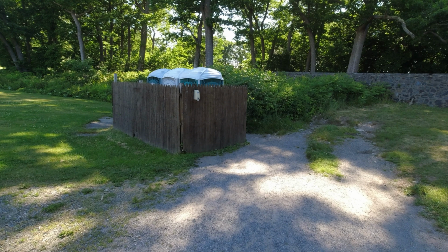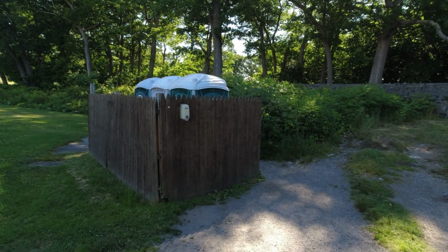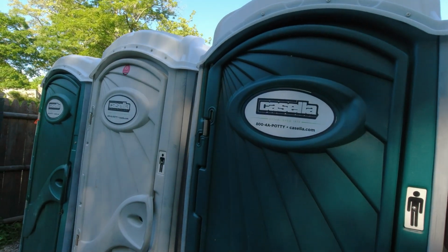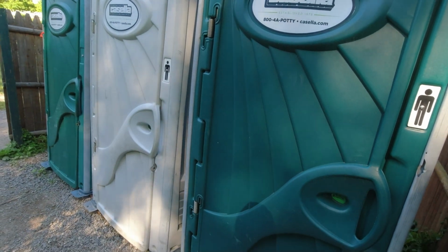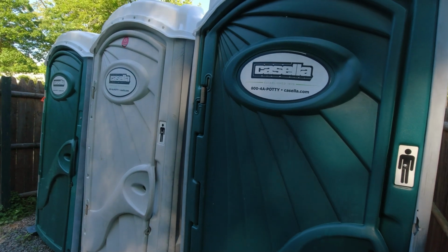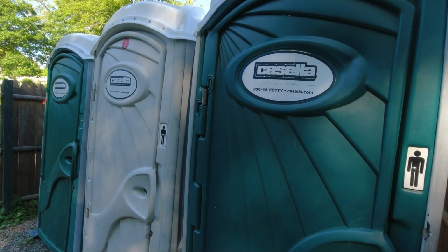Now, I will tell you, restrooms are not available here. However, they do have these porta potties if you really need them. Now, I did check the service record of one of them, and it looks like they are serviced about once every 2 weeks, like the first week and the third week of every month. So just keep that in mind.